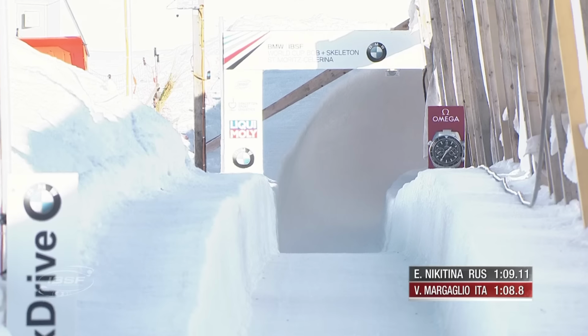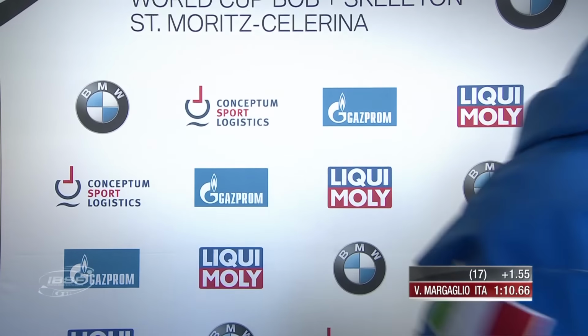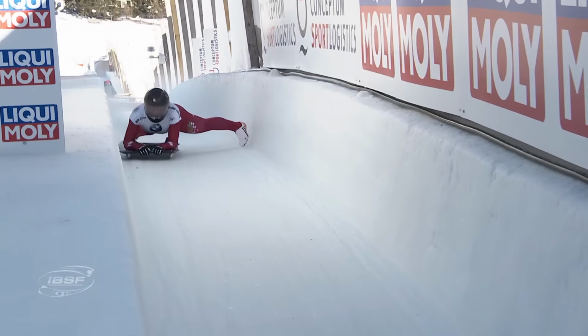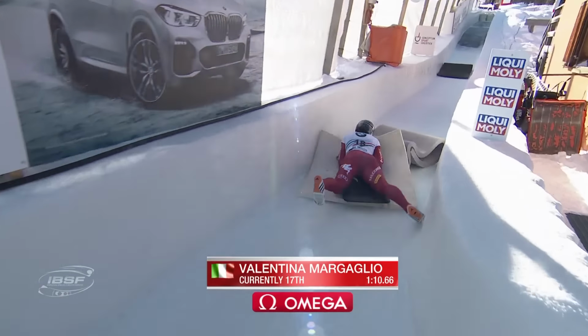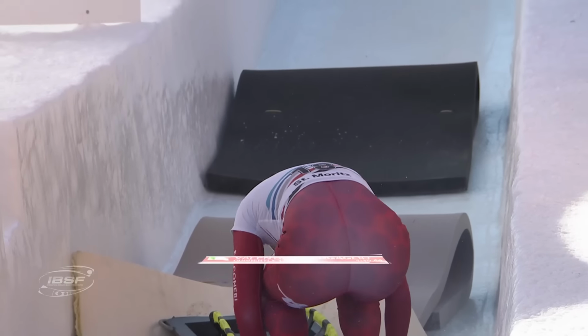And this is going to be 14th, 15th, 16th, at 17th at the line. Okay, again, the speed drifting away towards the end of the run, 1:10.66. But again, her 4th World Cup, the most experienced slider in the field here. Janine Flock, 72 World Cup starts now.